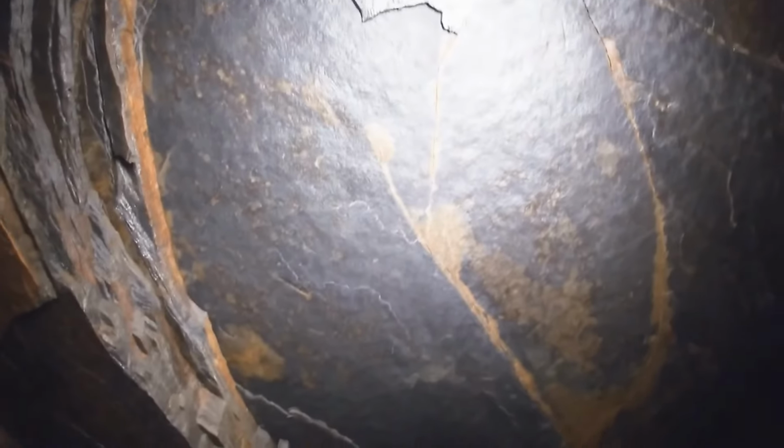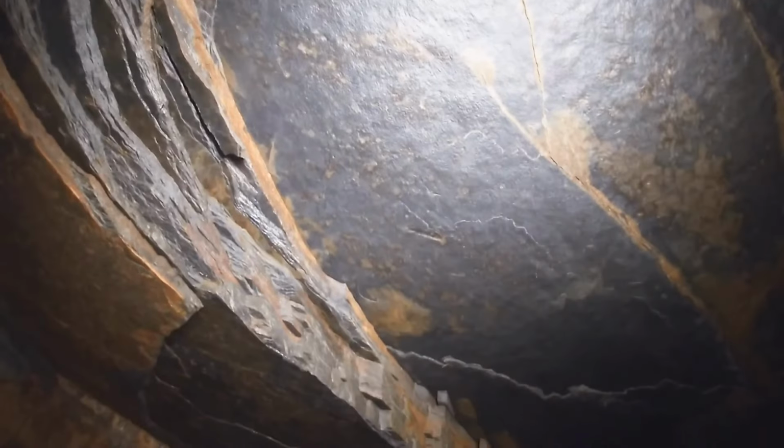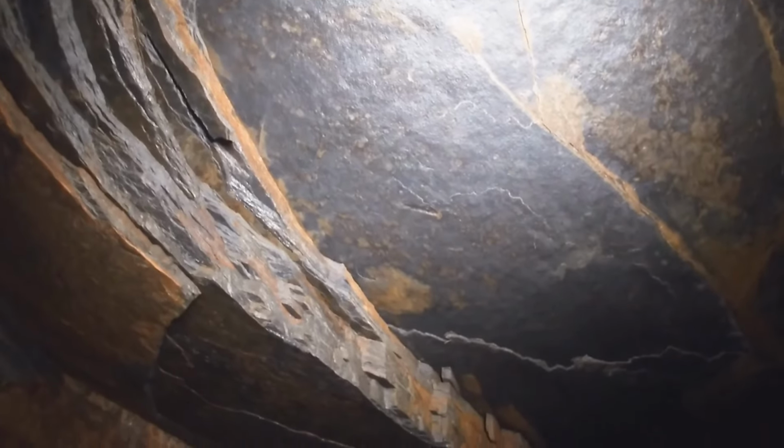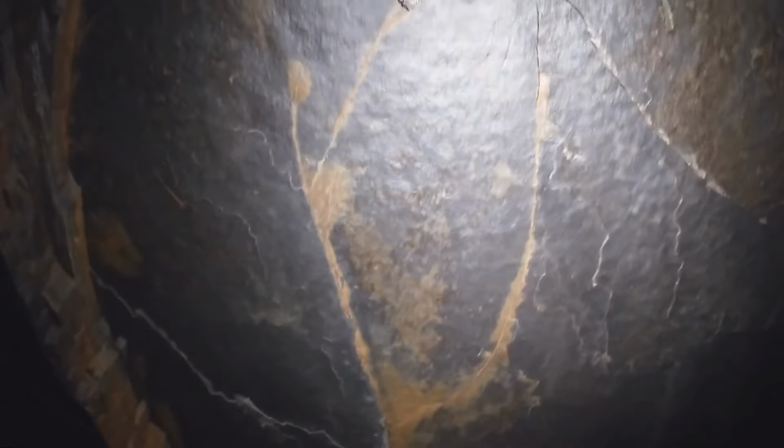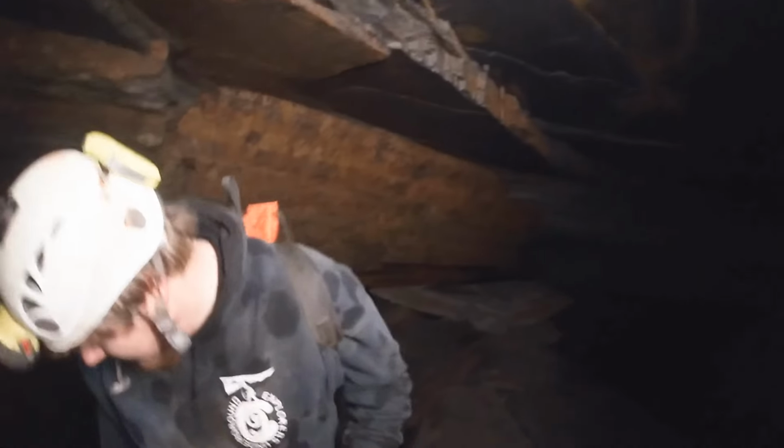So basically right here you can see the part in the roof that scaled off. This is what in the photo appears to be the eye. But as you can see here, it's perfectly flat. Or you could say virtually flat.